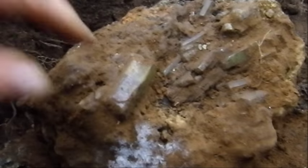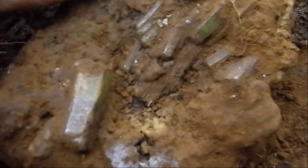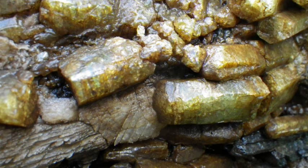Just knock this one off the wall. Look at this. Very lustrous. Beautiful apatite, I must admit. Once I clean this up, it's going to be a real prize for the mantelpiece, I hope.